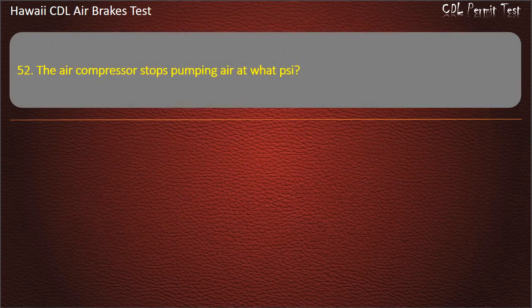Question 52. The air compressor stops pumping air at what psi? 150. 125. 100. Answer. 125.